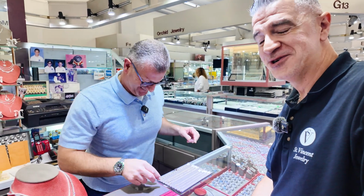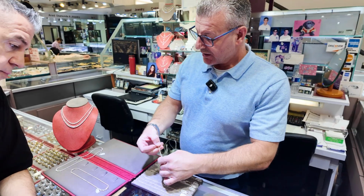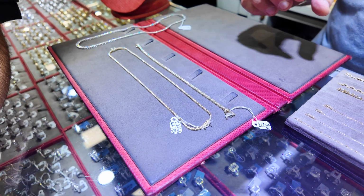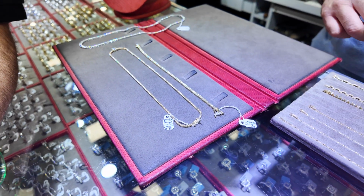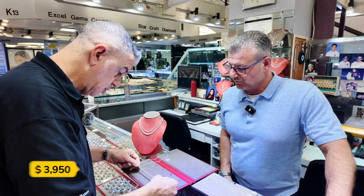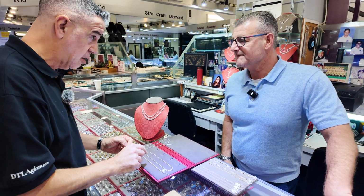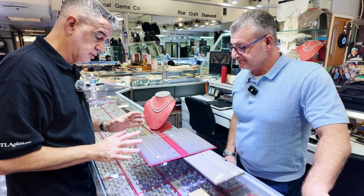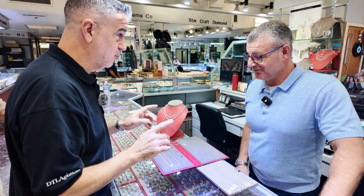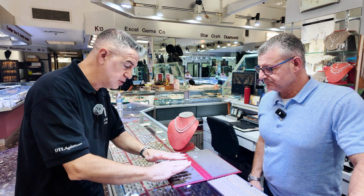Oh, here we go. So let's see. We said that one is in the $5,000 range. You would get a matching bracelet to go with it, a little bit larger. I would recommend in the bracelet to always go a little larger in the stones. Something like that will run you $3,950. So these two pieces are really nice. I see what you're saying about the 14 karat and the 18 karat with the diamond. If I was to take both of these, what kind of a deal could you make on these two together? This is St. Vincent, there's a price point for everyone and nobody walks away unhappy.